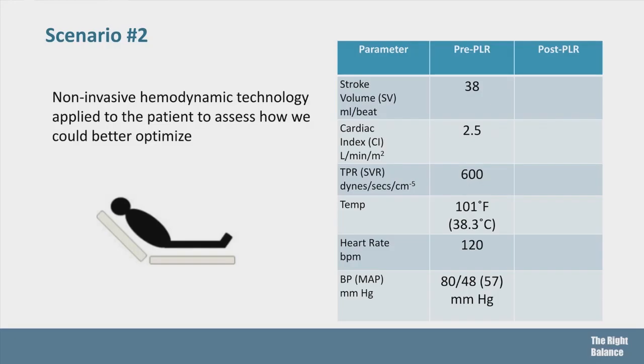So we decided to do non-invasive hemodynamics. Once the patient arrived in the ICU, we connected them. We obviously want to better optimize. So what we wanted to do was to get a baseline. So our pre-PLR numbers are stroke volume of 38, and that is low, cardiac index of 2.5, TPR is 600, so that's a little low. Temperature is still high, heart rate's still elevated, and our MAP is still low at 57.